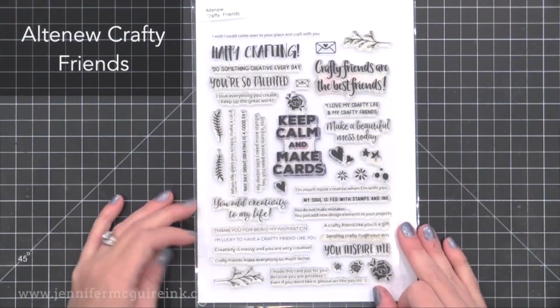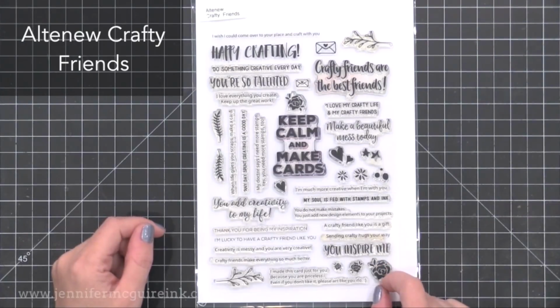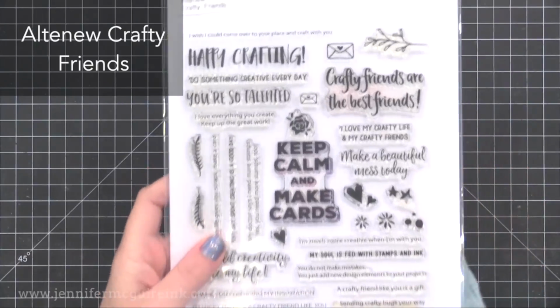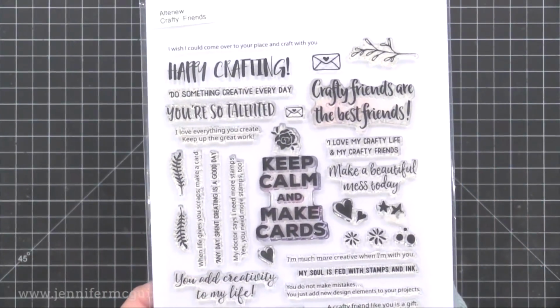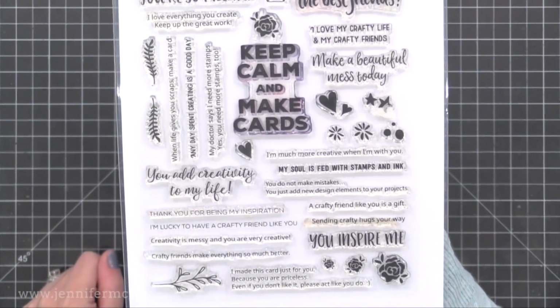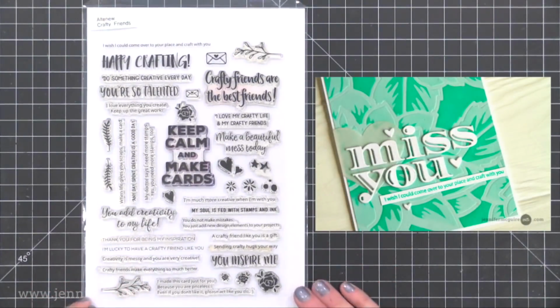Next, we have the stamp set that has a permanent home on my desk because I use it so often, and that is the Altenew Crafty Friends stamp set. This has so many sentiments in it that are all fun for sending cards to fellow crafty friends. I really like the variety of fonts or styles on these sentiments, and I have a lot of videos using this one.